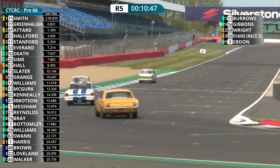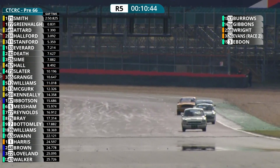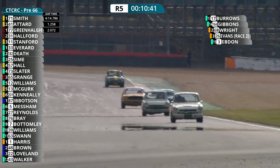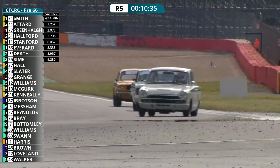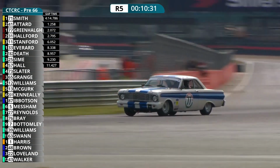Classic Team Lotus livery on the Lotus Cortinas. They're not all in the traditional white and green stripe livery. Roger Stanford's car, the British Racing Green with the yellow stripe. His son Jack has raced alongside him in the past in their BMW days.